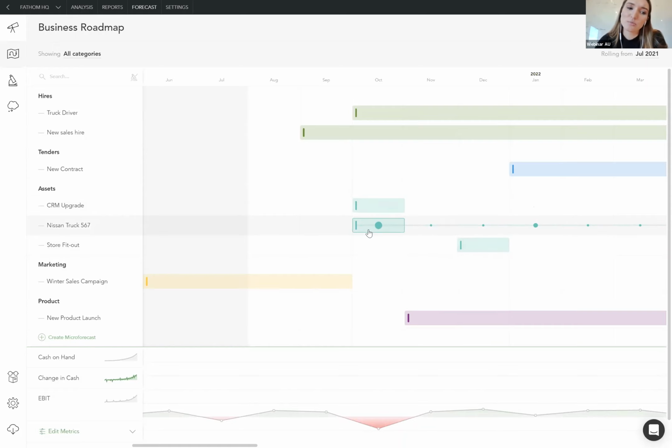Maybe I can also move the timing of this truck purchase back by just a little bit. So really what we're doing here is just trying to become above our threshold level and maybe just smooth out any of those spikes. Now, if I've moved my truck purchase back, maybe I can also delay that hire of my new truck driver as well. So this looks like a pretty spaced out roadmap. Looks like I'm pretty comfortable within my change in cash now. I've reduced that metric by quite a lot there.